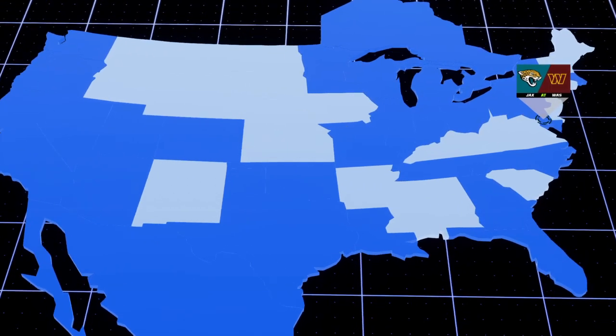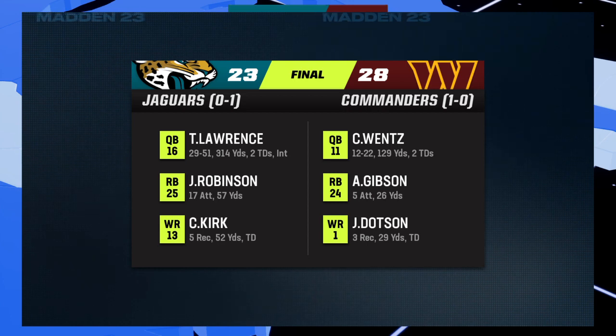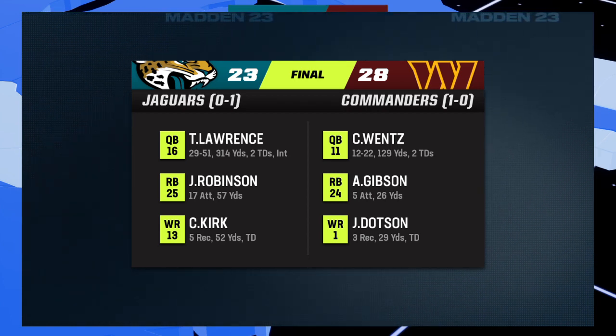Lastly, let's check on one final game for you. And they were victorious in that one over the visiting Jacksonville Jaguars. Carson Wentz, 2 touchdown passes, as his guys are able to get the victory in their season opener.